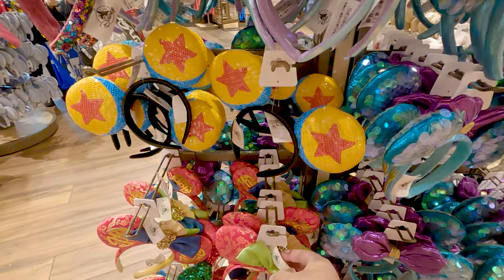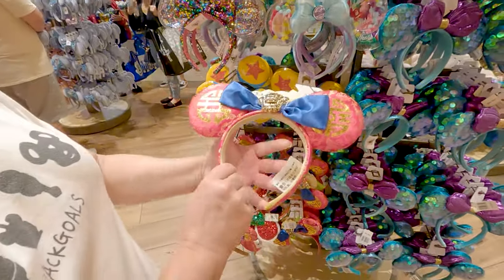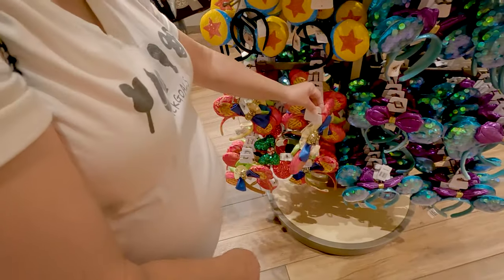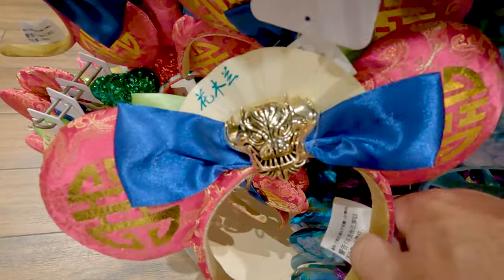Oh, that's Mulan. That's why. Ones. Okay. Which are super adorable. The fun part about this one is that you can wear them either side because it has a bow on the front and the back. Oh, that's cool. I didn't notice that. The green on one side and then the bad guy or the dragon on the front.